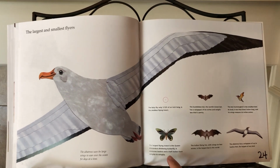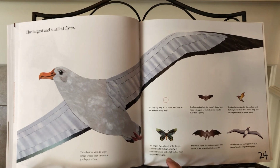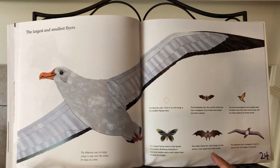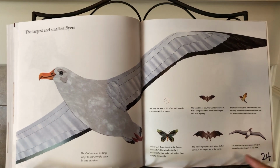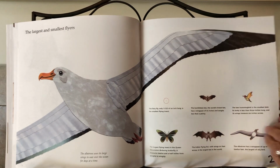The largest flying insect is the Queen Alexandra's bird-wing butterfly. It measures 12.5 inches from wingtip to wingtip. The Indian flying fox, with wings 6 feet across, is the largest bat in the world. The albatross has a wingspan of up to 12 feet, the largest of any bird.